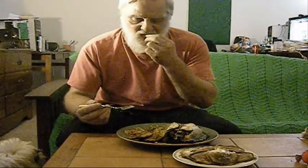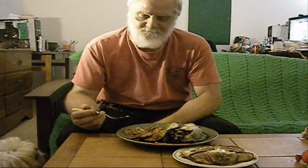Now the first year tubers look a lot like pearl onions, and they taste a little bit like pearl onions, which is not remarkable because daylilies are related to onions.